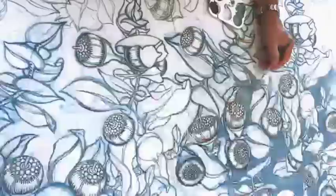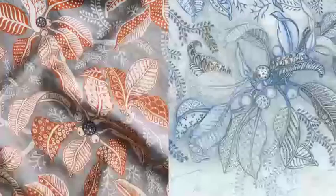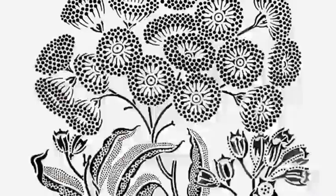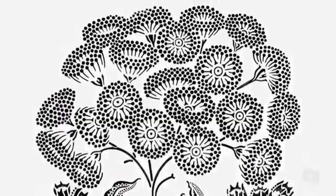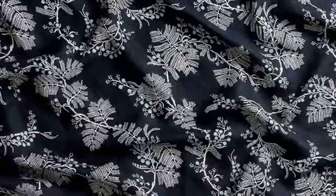The Moreton Bay fig is a really popular design that we did, and it's quite an incredible plant. And that fig print's fantastic. It's plump and it's very graphic, and the leaves are great. We've also done an angophora, which when you really look at them, they almost look like a cherry blossom. And then we did a wattle because that's obviously a national symbol.